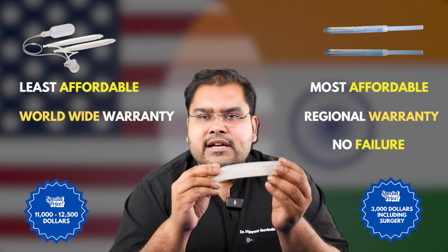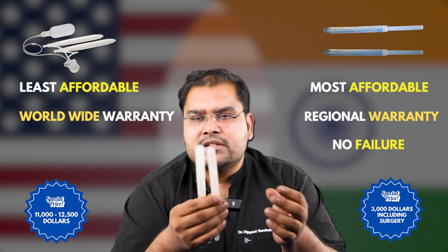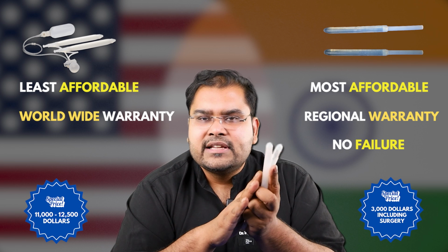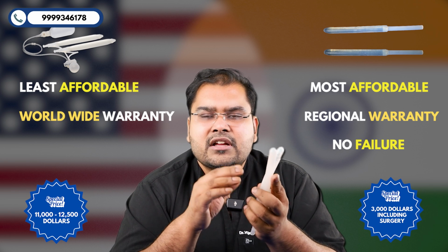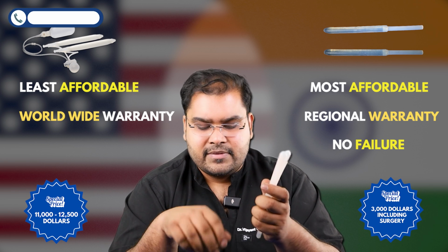These implants don't get spoiled, so they work for a lifetime because these are silicone rods. There's nothing to get spoiled in them, so patients with these implants tend to live with them without revisions for 25, 30, 35 years. So this is really low maintenance, really nothing happens to them, and they last a lifetime.